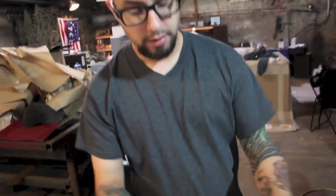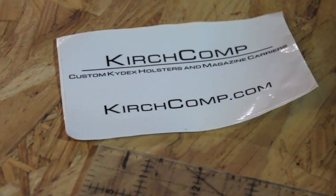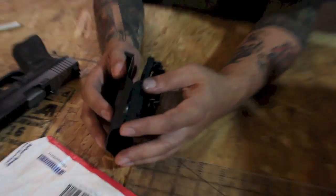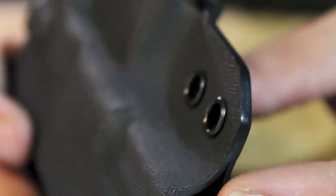And the last one for today that we're going to talk about is from KirkComp.com from our friend Steve Kirkner. He actually had a specific question regarding the edge fit and finish, and he was concerned that he was having some sort of inconsistencies here. And we kind of tackle this as well.